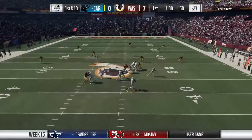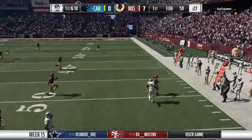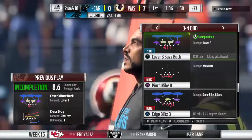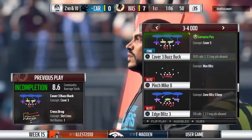He'll drop to throw. And seeing no options, he just tosses this one away, incomplete. Now that'll bring up 2nd down.